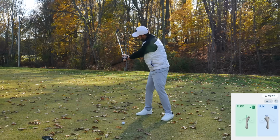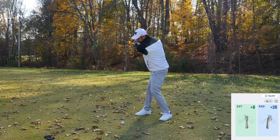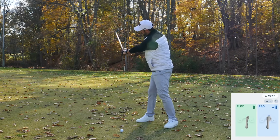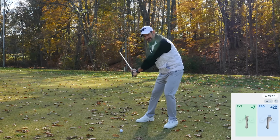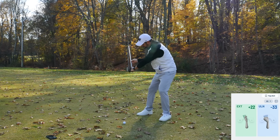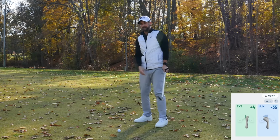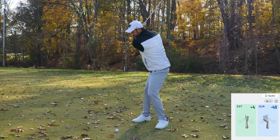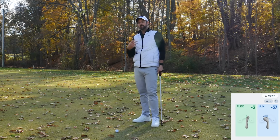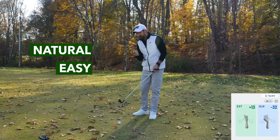By doing that, but not moving the wrists, what will happen is they will set and hinge plenty enough. And you'll find that when we change direction to move back towards the ball, the ulnar deviation is going to increase naturally because the weight of the club and the energy is moving in this kind of pattern, a natural pattern. If I was just to throw the club, it would look something like that. And that's what we need to tap into. Natural, easy, without focusing on minutia.